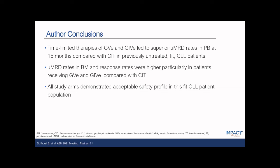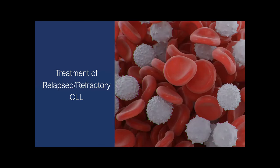And I think that this is very encouraging data, because we didn't really have data to support giving Ven-O to young fit patients, but I think we should be doing that, at least having it as an option. And hopefully with time that will become available for our patients.